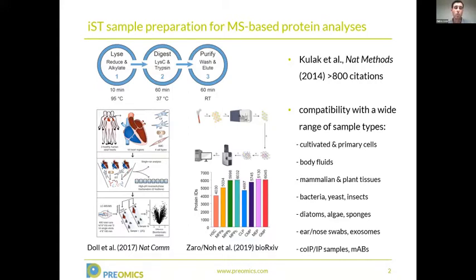I just want to highlight two more recent publications using our IST workflows. Here on the left, you can see a publication from Sophia Doll et al. from Matthias Mann's lab, reporting the deepest human heart proteome using IST. And on the right, a very recent publication from Bailin Zaro et al. from Irving Weissman's lab at Stanford, reporting differential protein expression in aged and adult hematopoiesis in mouse stem cells using only 1 microgram of protein input material. So the technology is easy to use and can be applied to many different sample types.